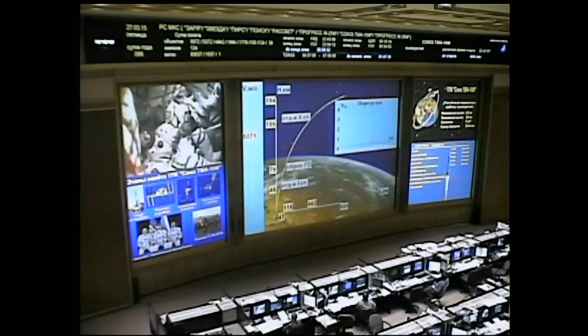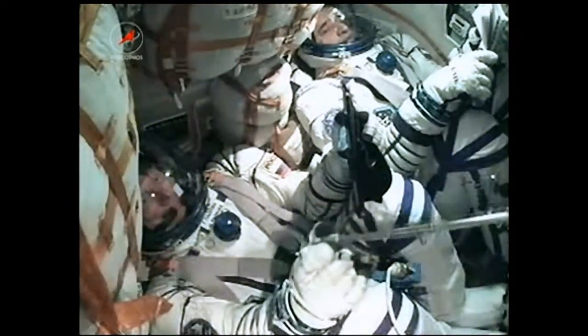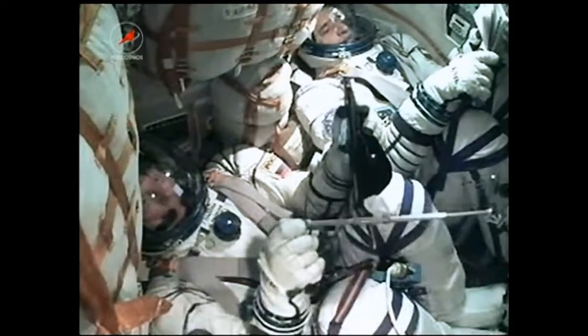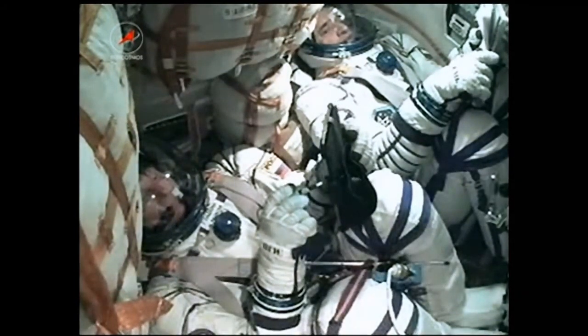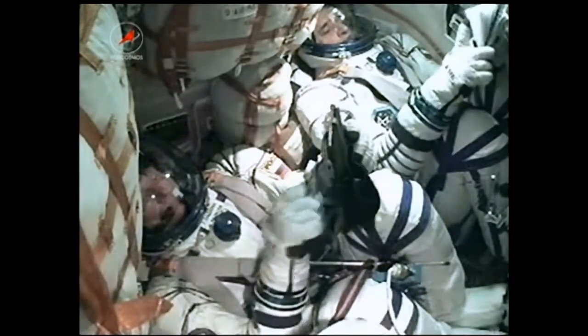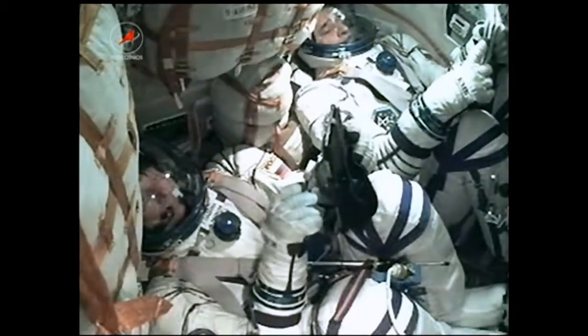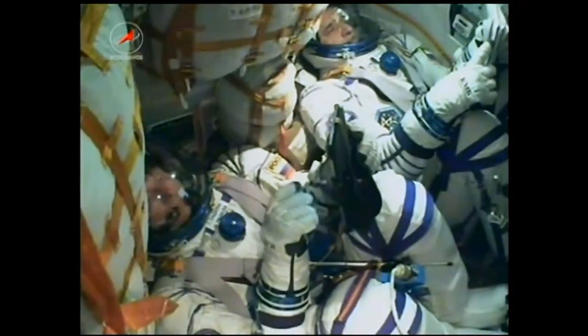400 seconds into the flight. Everything is stable. And Padalka there in that center seat commanding the Soyuz continues to watch over its systems while it makes this flight into orbit. We're over 7 minutes, 15 seconds now since liftoff.